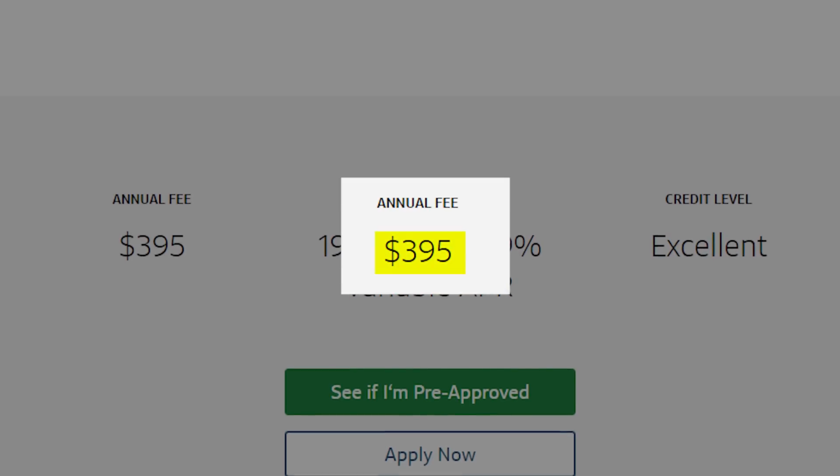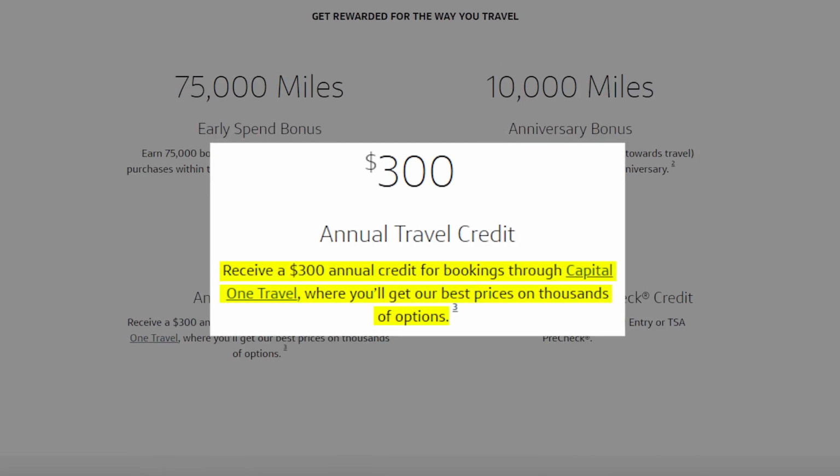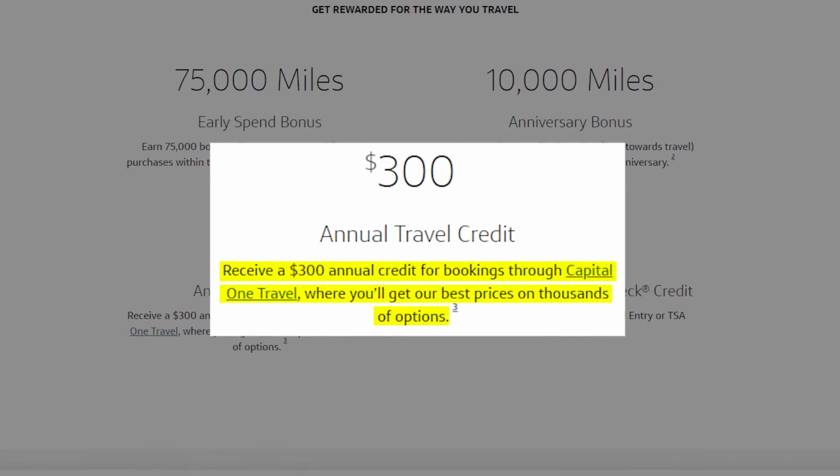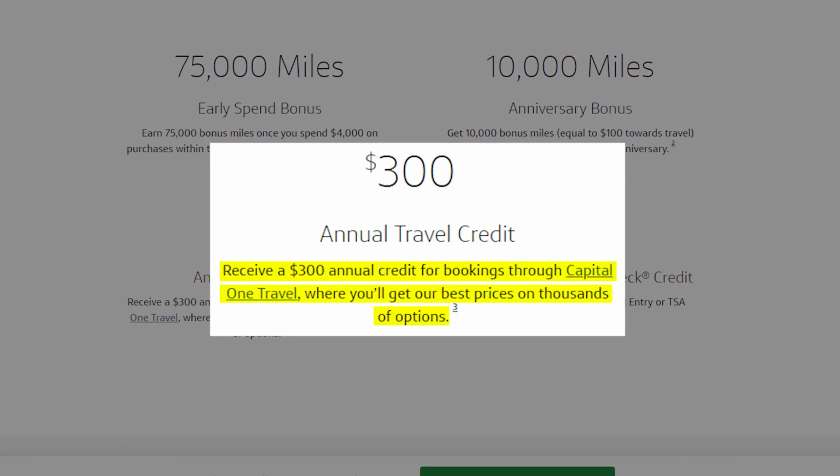This card does have a $395 annual fee though, so of course we need to get some value back from that. The main way people do that, the first one being the annual travel credit of $300. That is only rewarded by booking travel through their portal though, which a lot of people hate about this card. I personally have no issues with that. It's very easy for me to book one paid hotel or car rental or whatever through their portal and then get that money back. I would have already paid for that anyways, especially for these more boutique hotels and stuff like that that might not be accessible through transfer partners. So for me, easy enough to get value back from that.